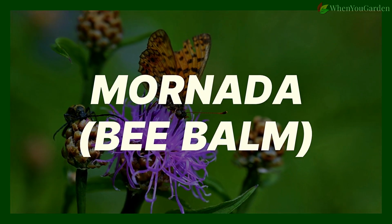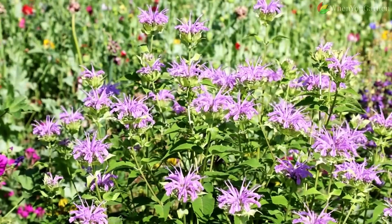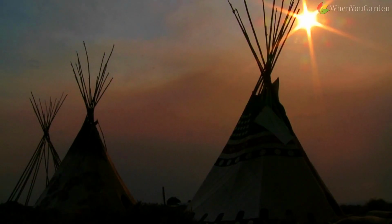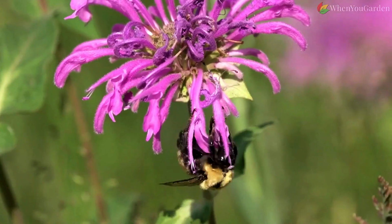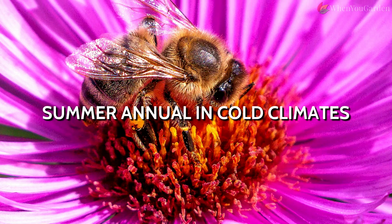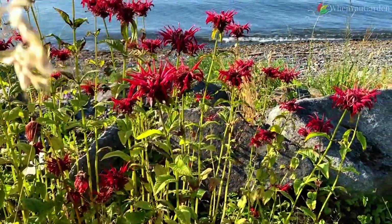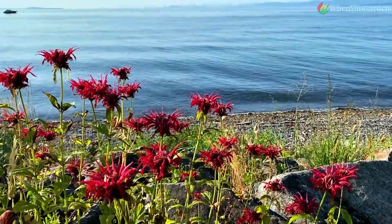Monarda, bee balm. Bee balm is endemic to North America. Also known as Monarda, bee balm is not only beneficial for pollination, but also has a rich history in Native American cultures for its purported medicinal benefits. As the name implies, bees love foraging in Monarda flowers. Other pollinators, such as hummingbirds, are attracted to Monarda. Bee balm can be grown as a summer annual in cold climates. Although Monarda is in the mint family, it is helpful to know that it doesn't quickly take up your garden flower beds like other mint species.